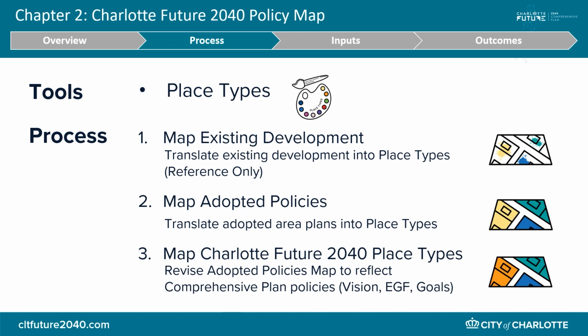The map was developed with the place type tool just described and included a 3-step process. The first step was to translate existing development on the ground into place types. This helped the community understand how place types were intended to be applied and served as a reference for future mapping steps. The second step was to translate plans adopted since 2010 into place types. Plans adopted since 2010 provided guidance for the more walkable mixed-use type of development that the community desired. However, these plans only covered approximately 27% of the community. For the remainder of the city, we translated existing entitlements or zoning into place types.